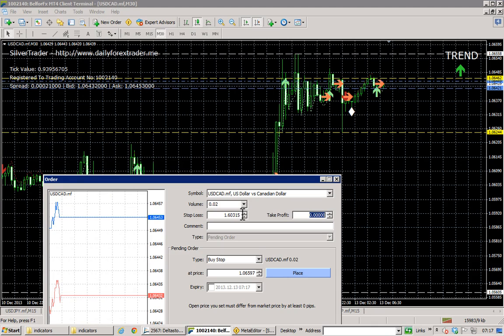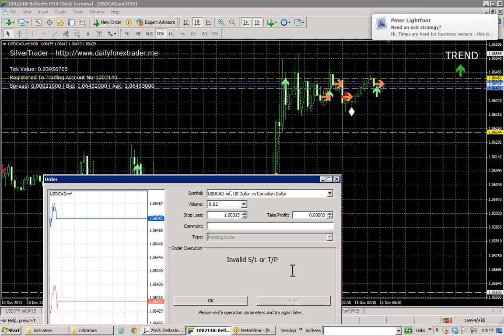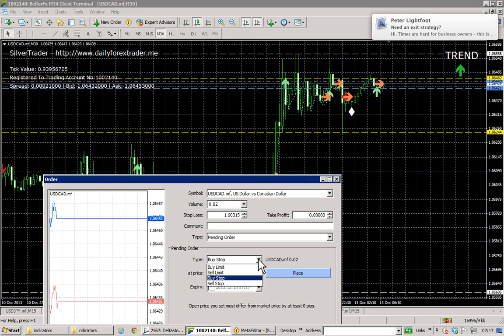1.60315. Small stop loss. Take profit will be way up there. I don't know what it is yet. The only thing that's nervy about this for me is that that's a teeny weeny signal on the 30-minute chart. However, it's not moving much. So if it does break up, it's going to have to really move up. Buy stop, buy limit.